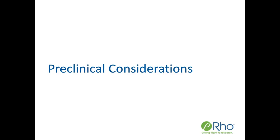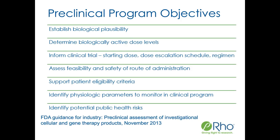As you said, I'm going to briefly go over some of the preclinical considerations for developing gene transfer technologies. The objectives of the preclinical programs for gene therapy products are pretty similar to objectives for other drug development programs: to establish biological plausibility, to determine biologically active dose levels, and to inform the clinical trial. There is an FDA guidance that came out in November 2013, a preclinical assessment of investigational cellular and gene therapy products, and they provide a lot of general guidance and considerations. And really, it's the science of your particular gene therapy product that's going to drive the types of studies that you need to do. And I'm going to provide two examples as well of some marketed products.